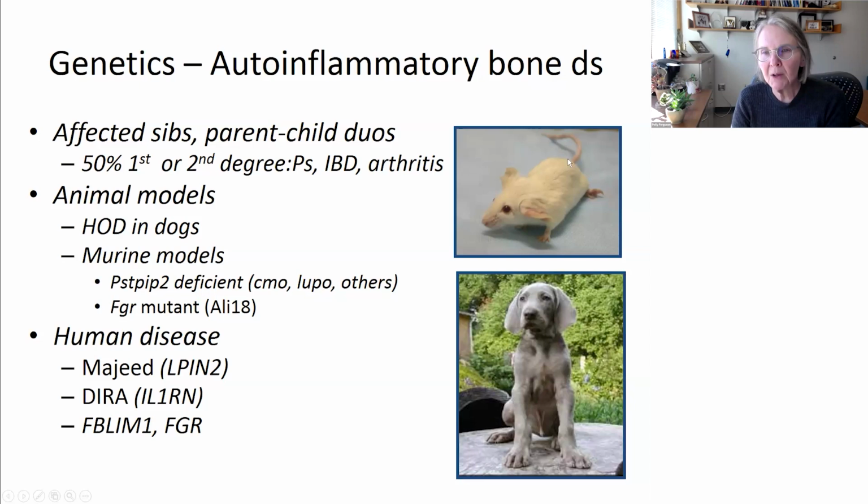This is the CMO mouse for chronic multifocal osteomyelitis. They get inflammation in their hind feet and their tails. They can get inflammation in their ears. The dogs can develop Crohn's disease and pustulosis. So really pretty good animal models. There are also reports of monkeys that have developed CRMO.